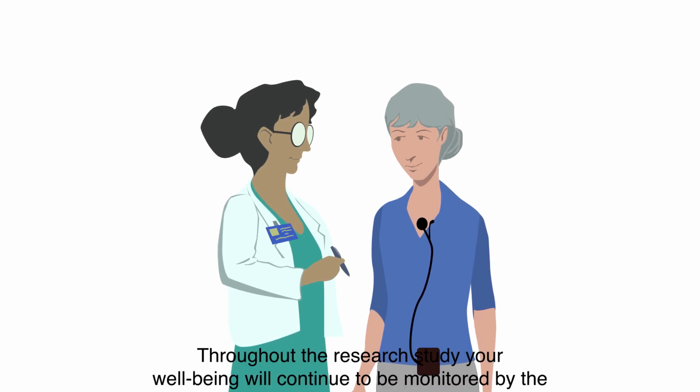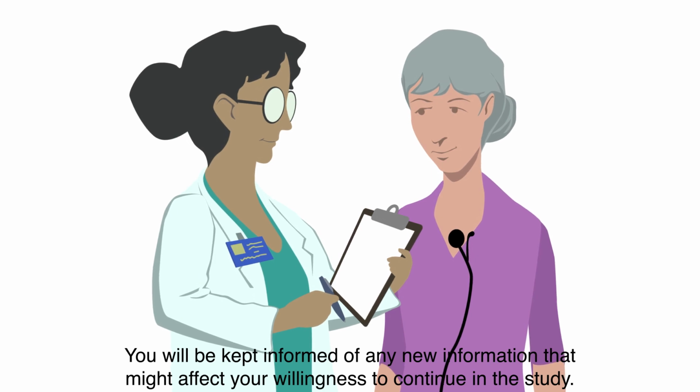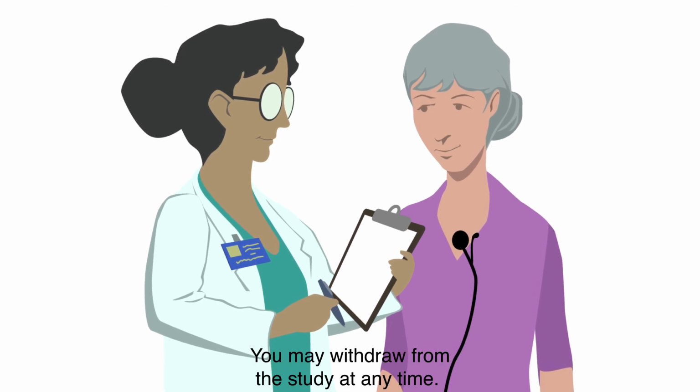Throughout the research study, your well-being will continue to be monitored by the study team while they assess how well the drug is being tolerated. You will be kept informed of any new information that might affect your willingness to continue the study. You may withdraw from the study at any time.